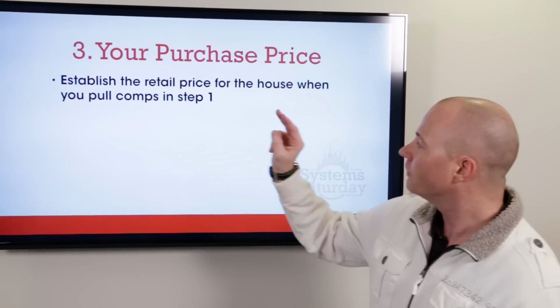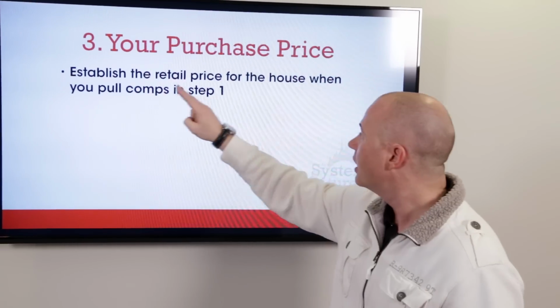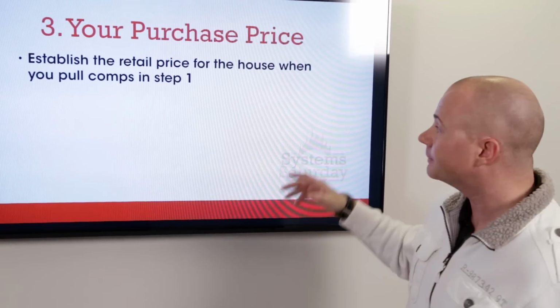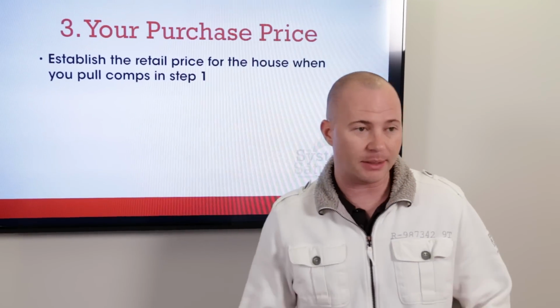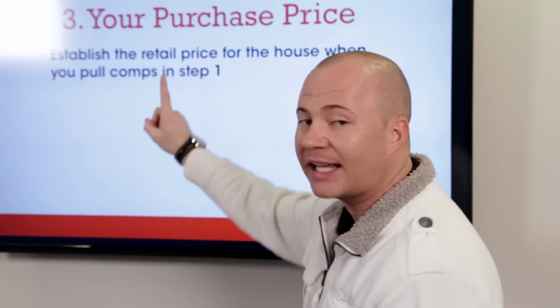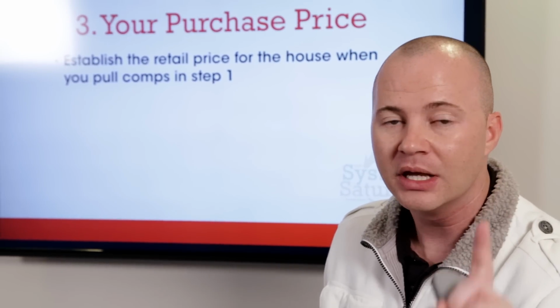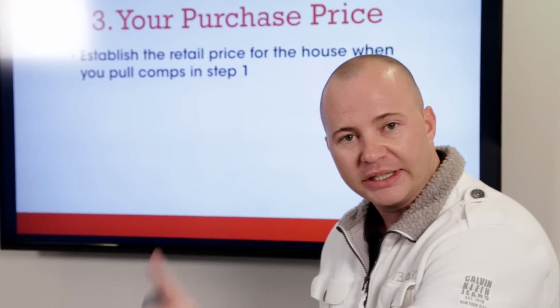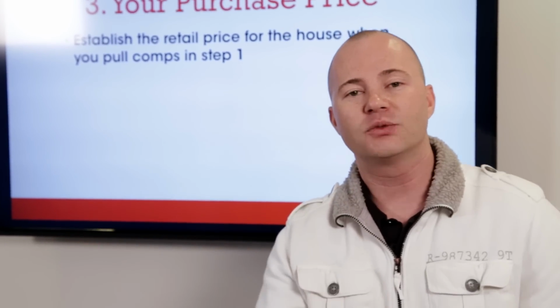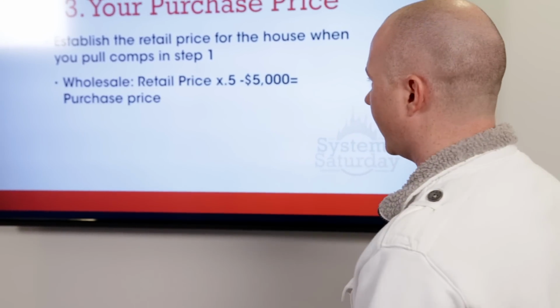So here it is. Number 1 is you got to establish the retail price for the property that you're looking to buy, whenever you pull the comps in step number 1. Yes, you're getting an overview of what you can get out of the property, but what you're doing is establishing the retail price of that property, because the retail price of what you can sell that property for is what the formula is going to use to come up with your purchase price.